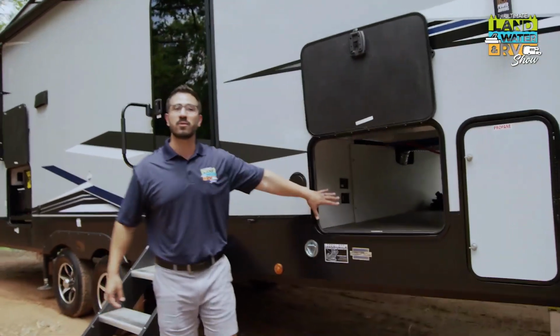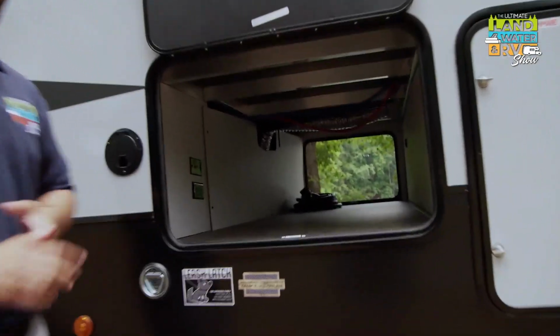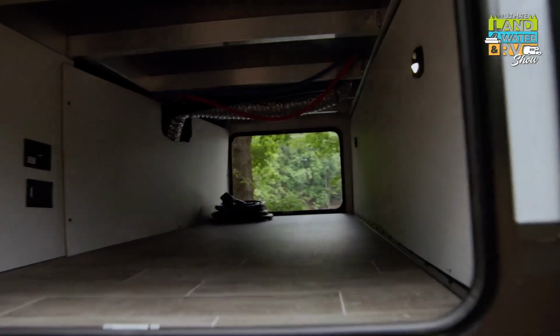Another big one will be your outside storage, folks. You can see right here, a lot of times with fifth wheels, they'll call this the garage. Now, this one isn't necessarily big, right? It's a good size.